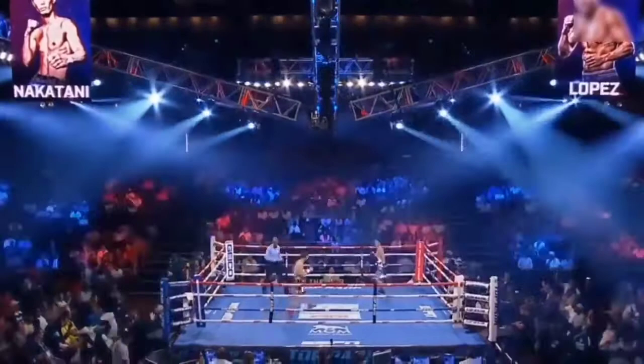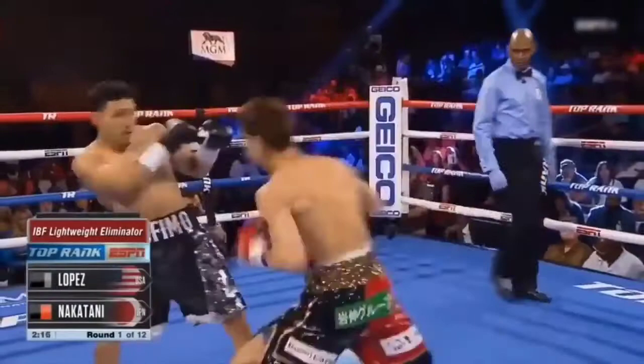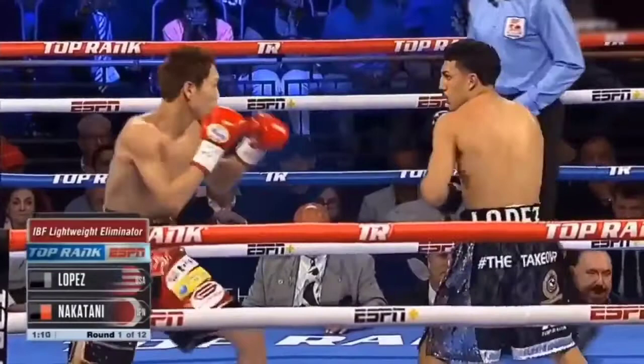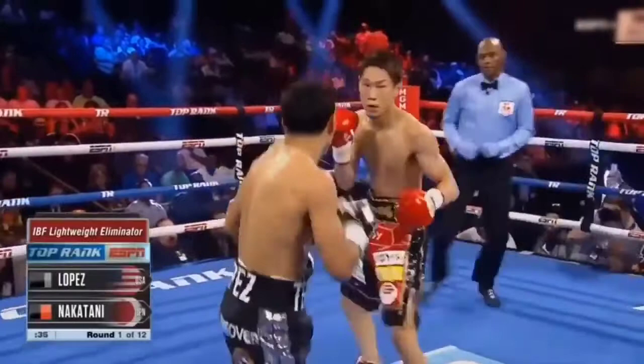Round number one. And he found out quickly about the quick hands. Nakatani, it's long and wide. You see Lopez putting himself in harm's way. He really has Lopez's attention right now. You see the nose of Lopez. Nakatani doing something real smart right now by shooting the jab to the body of Lopez. He has a regional belt that he's defended multiple times. Lopez looking to catch his shot and make himself available for a big shot. Distance closed. He landed the left, and now a short right hand by Teofimo. Good opening round.